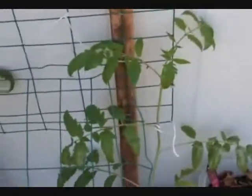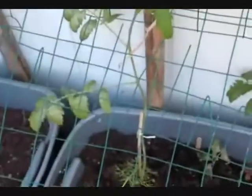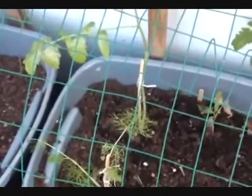I'm hoping not. And in the back, I have 2 German Johnson, or German Johnson tomatoes. I never grew German Johnson before. These were my 2 real large ones that I had inside. And the bottoms, they look kind of tawny, but I think they'll be okay.